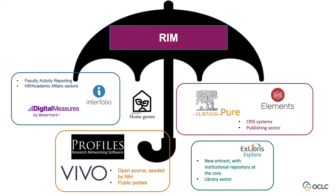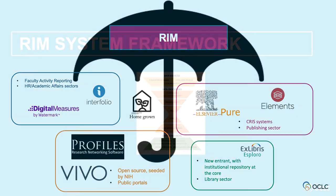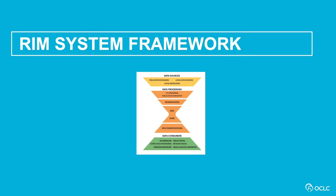You have products that are coming from HR or academic affairs, like Digital Measures or Interfolio, that specifically support faculty activity reporting workflows. They still capture a lot of this publication metadata, so they meet that definition. And then we also have new entrants in this space, like the Ex Libris Esploro platform, which has an institutional repository at its core. And at this point, I turn it over to Jan, who's going to talk about the RIM system framework.